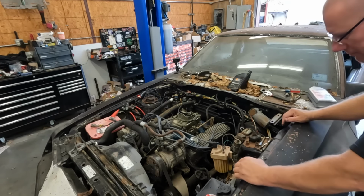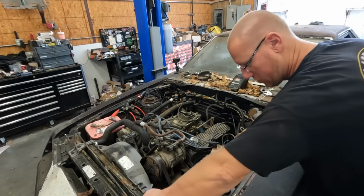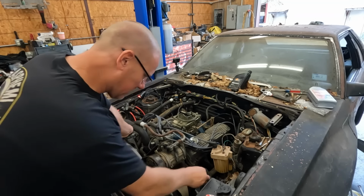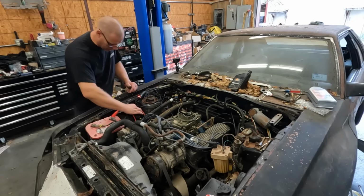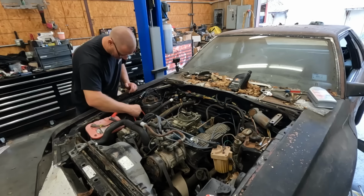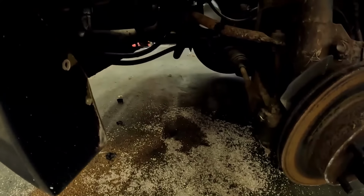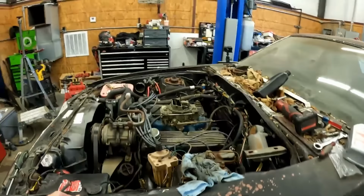Got fuel spraying. Got a fuel line down there spraying some fuel. I'm gonna raise it up, fix this fuel line leak, and go ahead and try to address this power steering pump leak. Let's see if the starter works real quick. Or, I'm sorry, not the starter, the ignition. Fire in the hole. We got our leak stopped. Nice and dry under there.